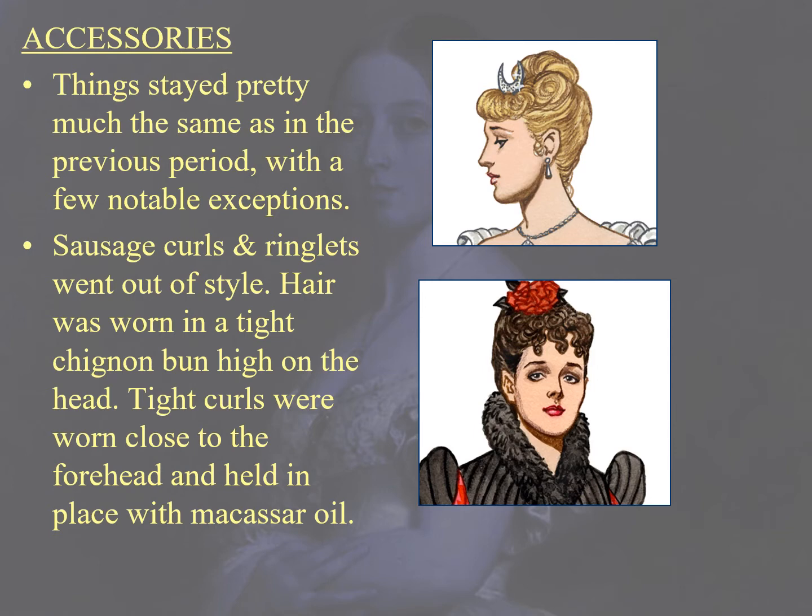Accessories of the time, pretty much the same as the previous period. We see a few notable exceptions. Sausage curls and winglets are out of style. Now we have a tight chignon bun high on the head and tight curls worn close to the forehead. Oh, and held in place with castor oil. Let's not forget that.